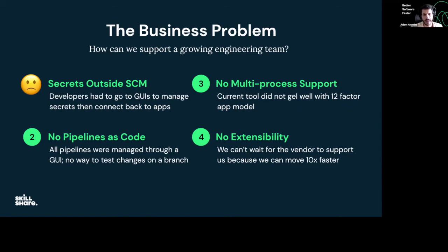But we had applications that didn't really fit too well in the tool that we were using. Like I said again, we were able to make it work, but we didn't really see a future where it could support all the things that we wanted. So it just kind of kept adding up.